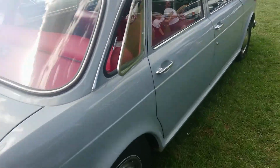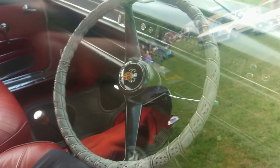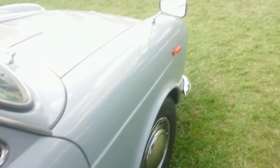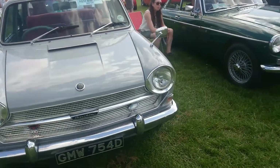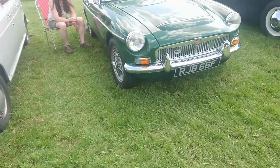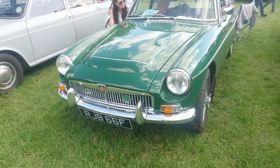Ooh, an Austin 1800, early Land Crab. Look at that basic interior in there. This Agonis sort of thought, you don't need anything special in your car. That will do. Lots of space, nice and comfortable, but it'll steer. MGC GT, 1967 to 68 registration.